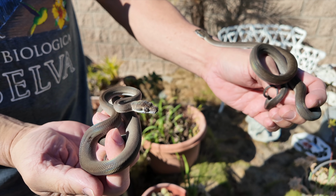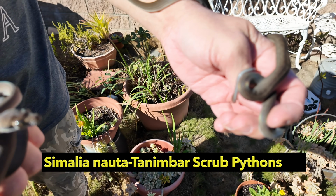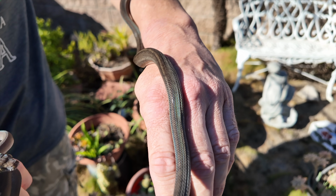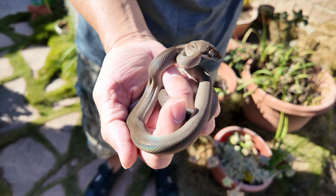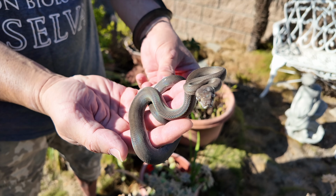And one pair of Tanimbar scrubs, Nauta. They're both axanthic, and one looks lightly patterned, and this one is patternless. But they're doing really well. It's a pair. They're putting on some good size. When we got them here, they were very, very small.